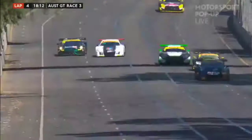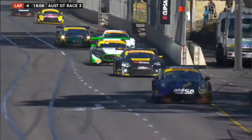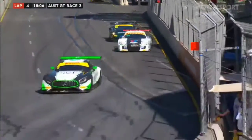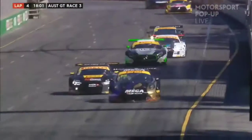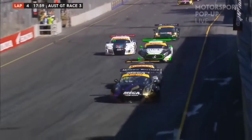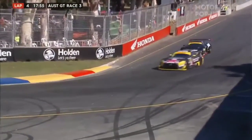Look at this. Tim Macro trying to pick off the Audi star of Kelvin Vanderlinde. Vanderlinde covering on approach to turn 8. But that Lamborghini might have a bit more of a chance at the end of this long straight. And Tunis looks to the inside. Vanderlinde sticks his nose out. Spent a whole lap behind Twig.